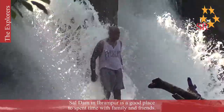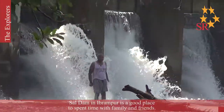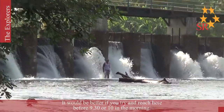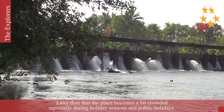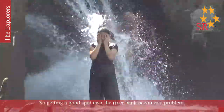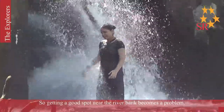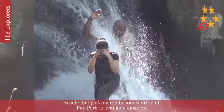Sal Dam in Ibrahimpur is a good place to spend time with family and friends. It will be better if you try and reach here before 9:30 or 10 in the morning. Later than that, the place becomes a bit crowded, especially during holiday seasons and public holidays. So getting a good spot near the river bank becomes a problem. Besides that, parking too becomes difficult. Pay park is available close by.